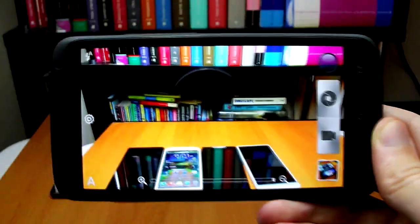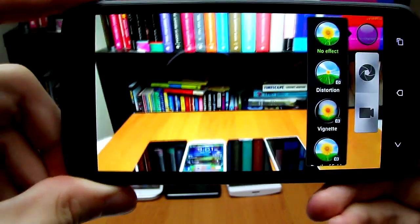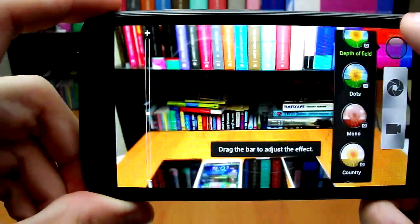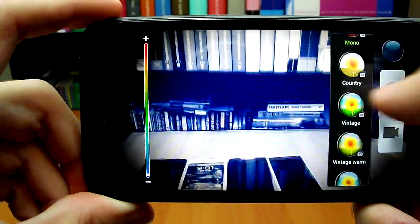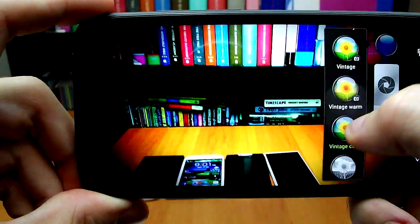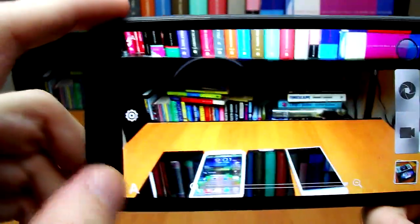This easily has the best features out of all of these cameras here. If you touch up the corner, you get a whole bunch of live effects that you can apply to the shot you're taking. Some of them are Instagram-like, as you can see here. We'll set it, of course, on no effect.